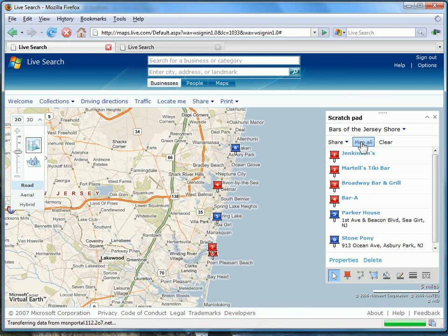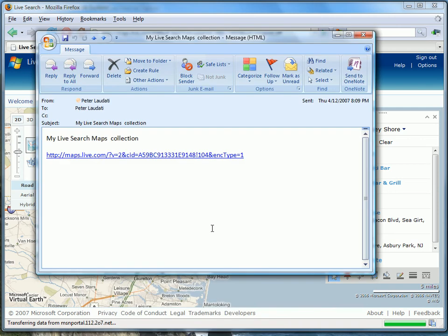And now what I want to do is share this out with a friend so I can maybe show him where the bars are at the shore, or even that bike trail. But let's do the bar example. So I can go to the share option here and select send an email. And now I've already done this before, but this is basically going to open up an Outlook window where you can send the message. So I've already done that. I've sent the message, and now I'm showing here the window of Outlook.